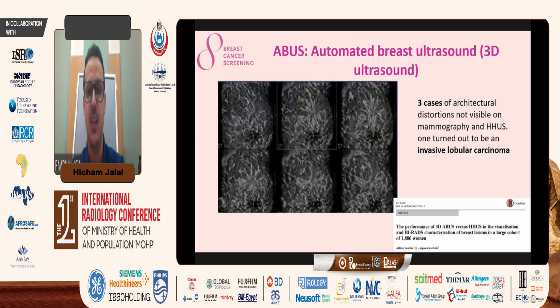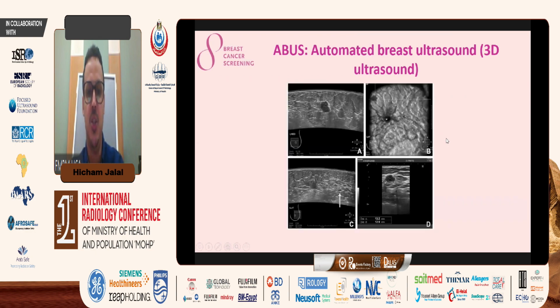As we see in this example, there are 3 cases of architectural distortion not visible on mammography and handheld ultrasonography. One turned out to be an invasive lobular carcinoma, as we see in the picture. Then this example shows ABUS showing a cancer, a voluminous mass, and an additional small nodule approximate to the nodal.